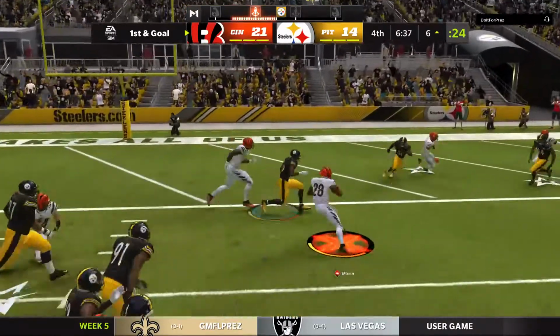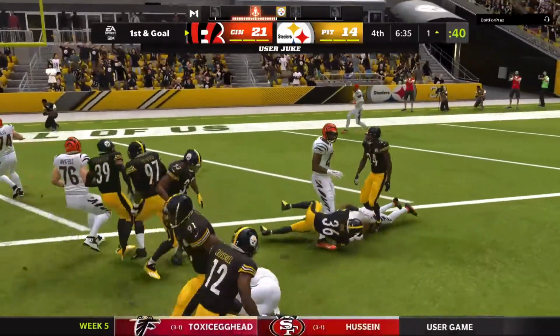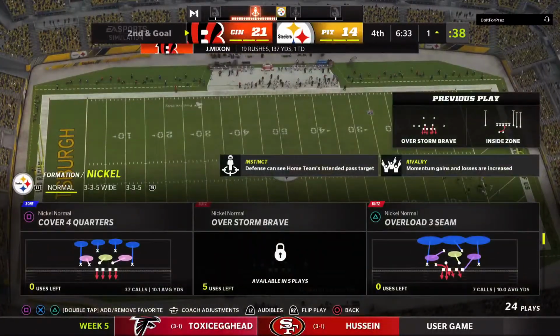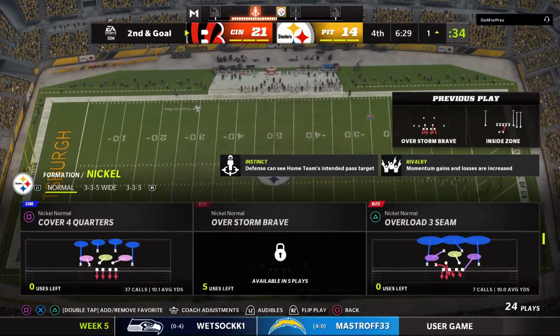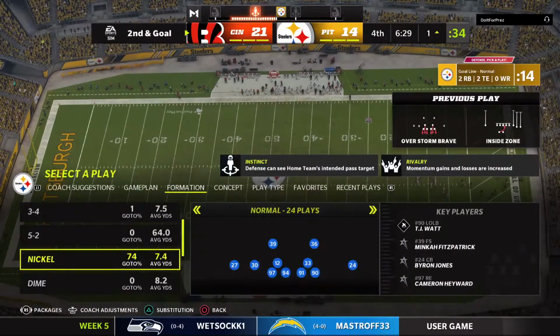This is Mixon. A beautiful fake. And he's going to press this one forward as they stop it right around the 1. A nice pickup of 6 there to get him closer to the end zone, and it'll be 2nd and goal.